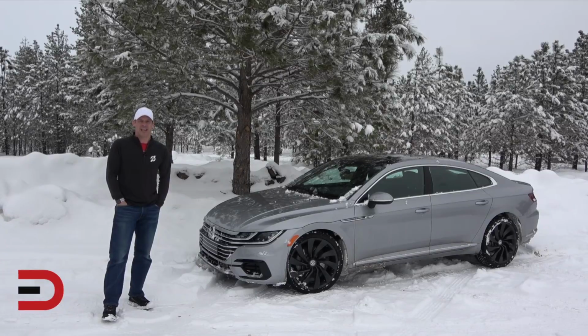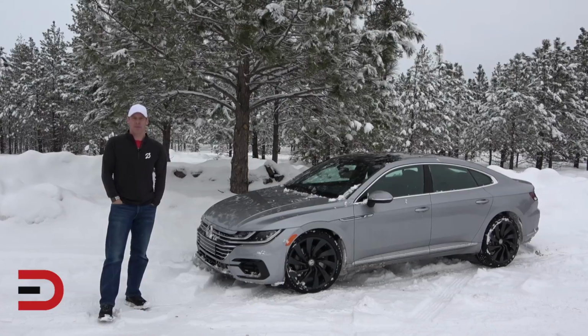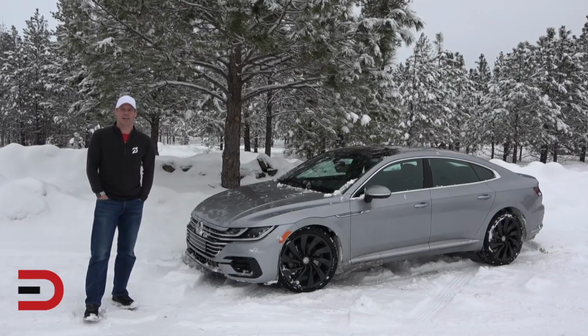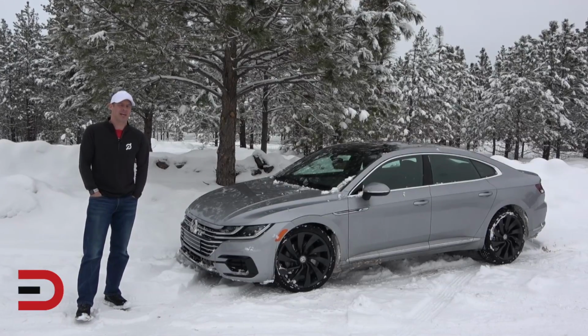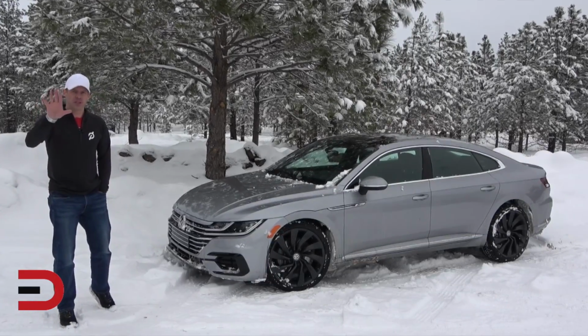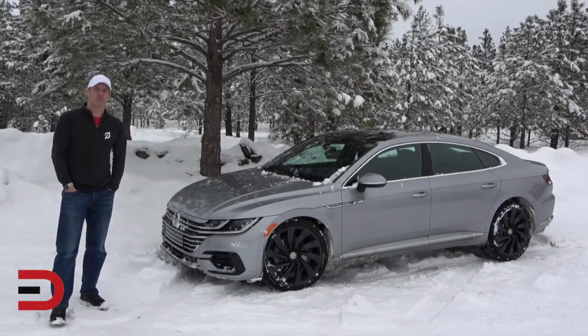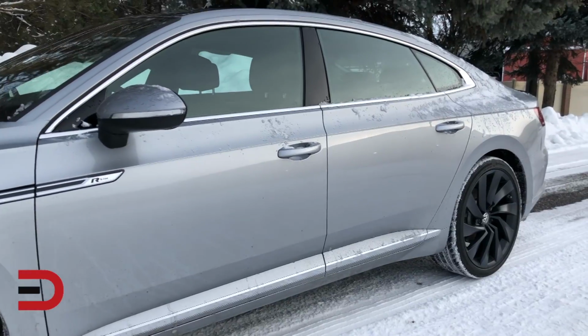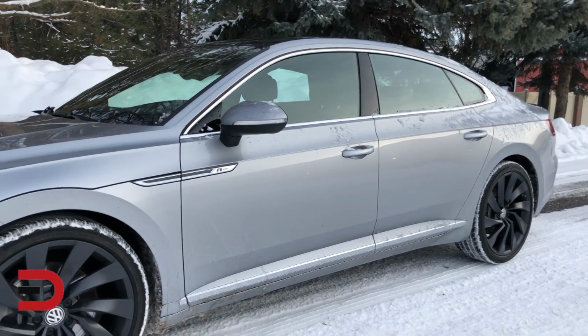As a mid-size sedan, the all-new Arteon has some stiff competition in its category, namely the Mazda 6, Acura TLX, Volvo S60, Nissan Maxima, and Kia Stinger. I know there are more, but that's just a few. This comes in 3 trim levels: the SE, SEL, and SEL Premium. We have the SEL R-Line with 4Motion all-wheel drive.